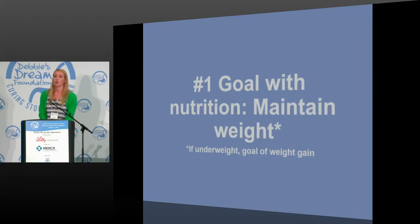Okay, so during treatment, surgery, whatever it is, your number one goal for patients is always to maintain your weight, or if you're underweight or grossly underweight, then to gain weight. And this is important to remember because we just went over what you want in a healthy diet, but some people get so caught up in a healthy diet that they say, oh, hey, I'm eating a ton, but they're really not eating a lot.